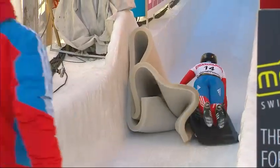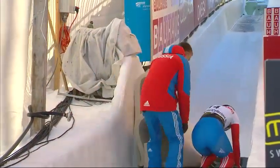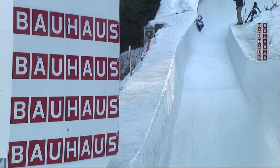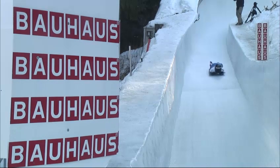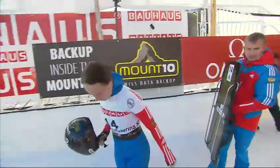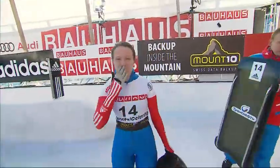That's the thing about World Championships. It's a 4-run combined total, just like the Olympics, and you have to be consistent, twice as much as you do in a regular race, because there's 2 extra runs here. You can see her coming across a little bit aggressively off of horseshoe into telephone and taking a bit of a bump there. That would definitely be where she could find the 100th.